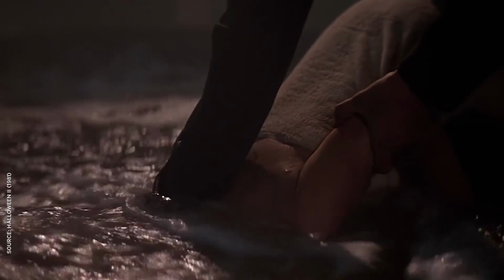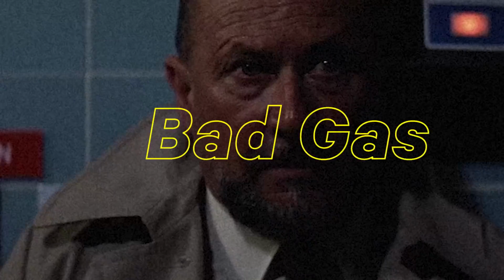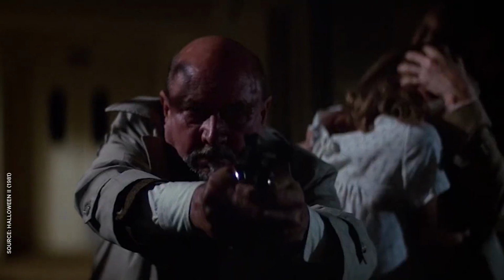But before the family reunion, Michael has a little fun around Haddonfield Memorial. He even boils up some fresh nurse for the occasion. Yum. Loomis is back to save the day again, and this time he's got bad gas. Loomis shoots Michael some more, but he doesn't even pretend it's enough to kill him. Can't say the same for this Marshal.